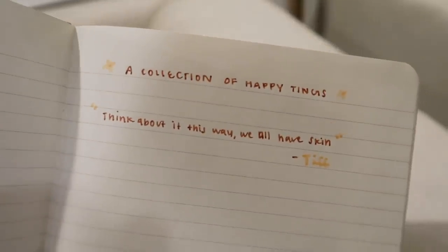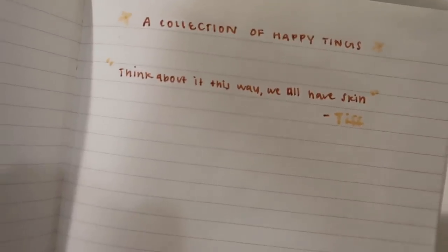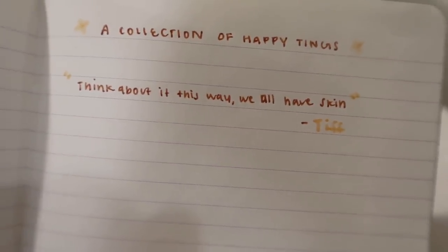I just want a little place where I can collect happy little quotes and happy things. And then the first one is a little hilarious quote from Tiff today. Very out of context, but just really iconic.